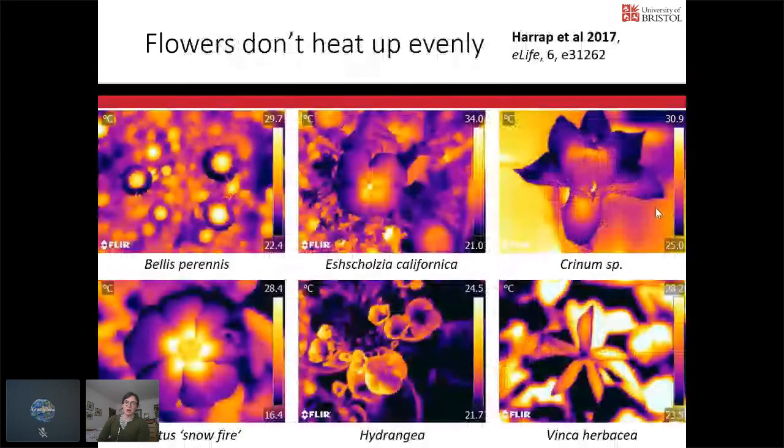However, when you point a more modern thermal camera at flowers, you see that they don't heat up evenly. There's a difference in the intensity of temperature across the flower surface, so a temperature pattern. Frequently, the center of the flower tends to be hotter than its periphery, as seen in this daisy, the California poppy, or the rock rose.